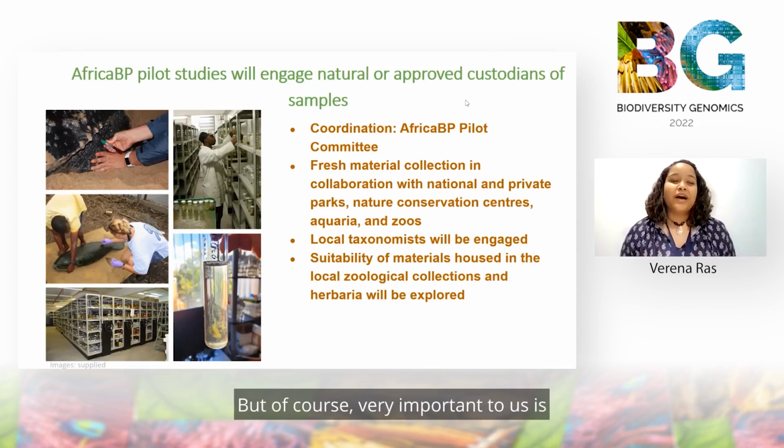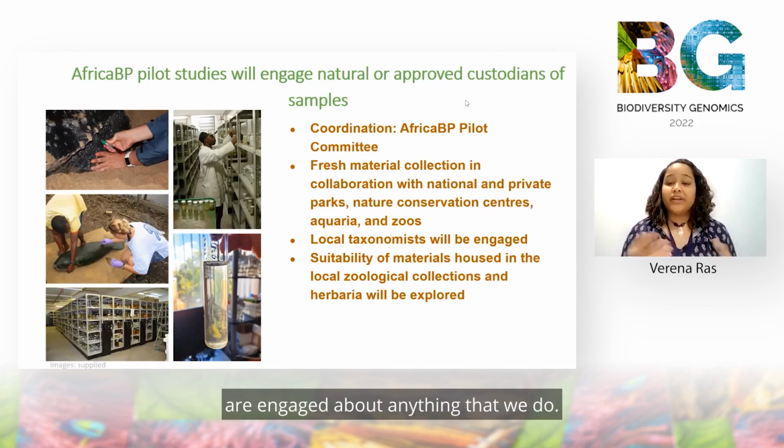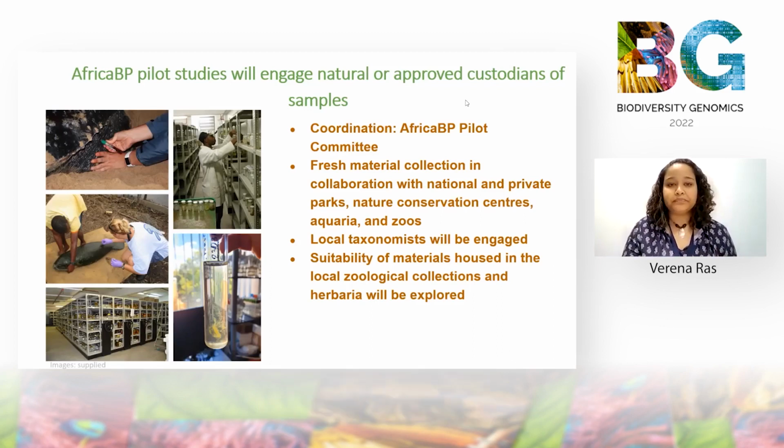But of course, very important to us is that local taxonomist communities and even indigenous communities are engaged about anything that we do. And any contributions from even indigenous communities will be recorded as we collect our samples. And so that is very important to us as well.